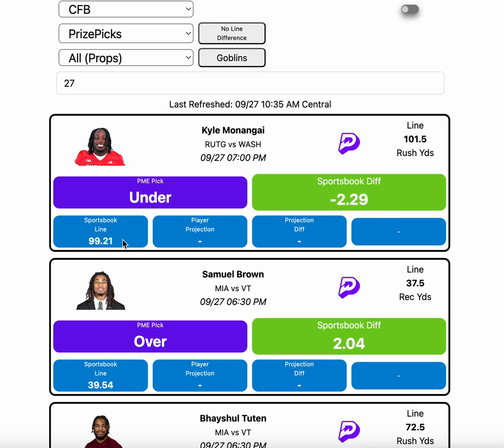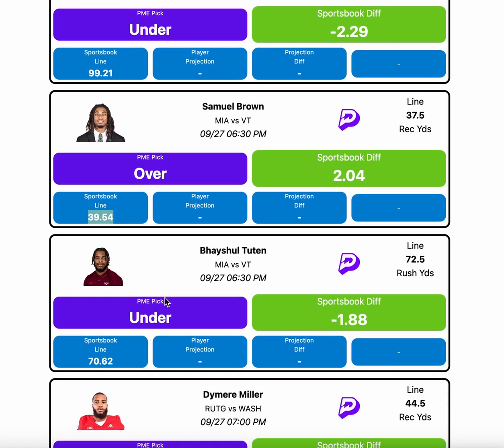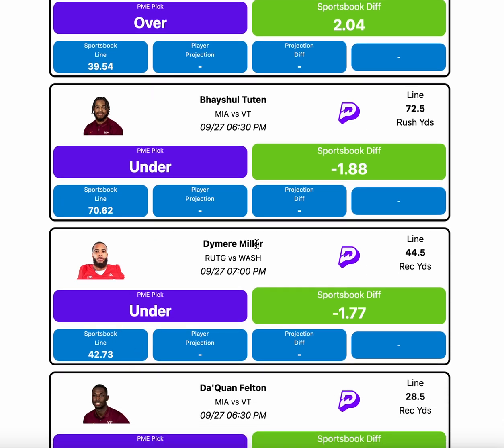Other sportsbooks are at 99.2 on him, so grab the under there. Samuel Brown over 37.5 receiving yards at a 2.04. Other sportsbooks are at 39.5 on him. Tootin under 72.5 rushing yards at a minus 1.88. Other sportsbooks are at 70.6. Dymere Miller under 44.5 receiving yards at a minus 1.77.